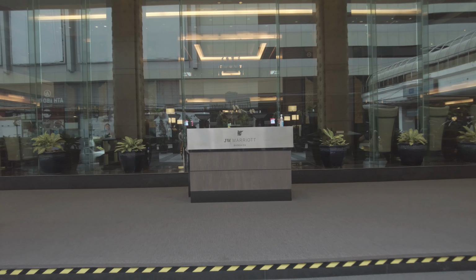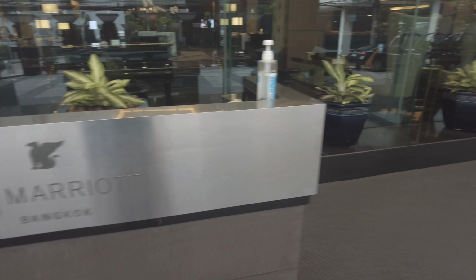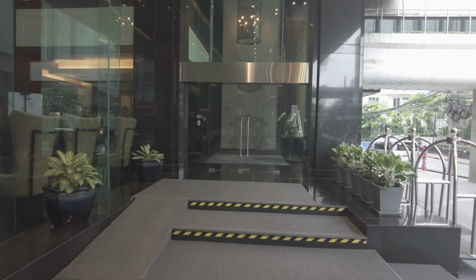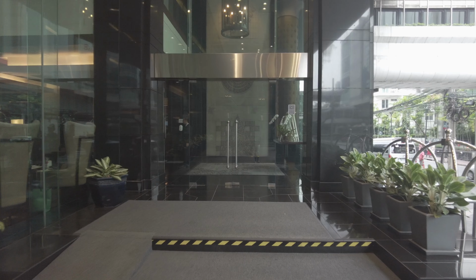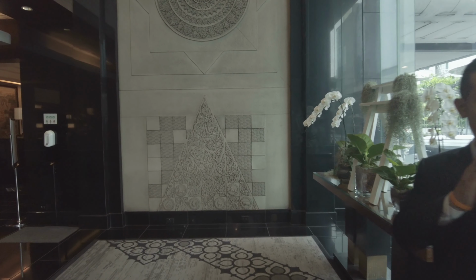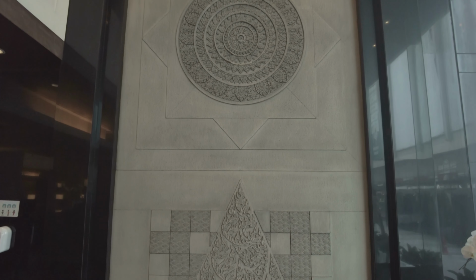The JW Marriott sits just off Sukhumvit Road on Sukhumvit 2, close to the western border of Lower Sukhumvit. The hotel is about a 40-minute drive from Suvarnabhumi Airport and is a short walk from 2 BTS stations. The location will work for those who want to be near the Sukhumvit nightlife, but may not be ideal for those who want to be directly in it.